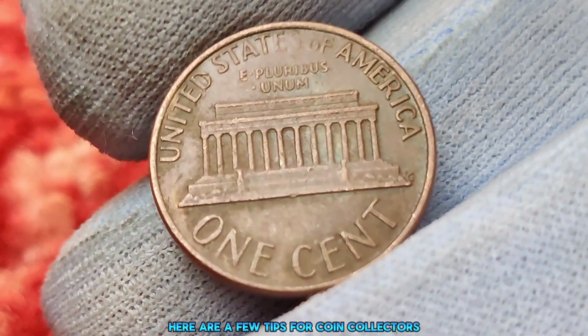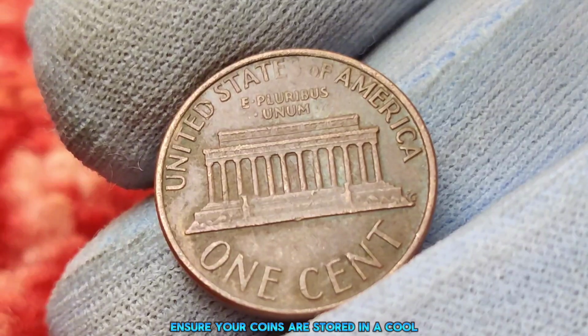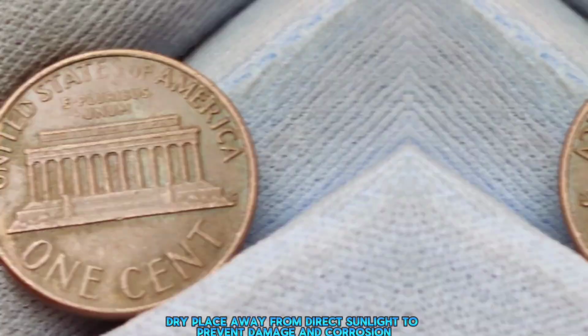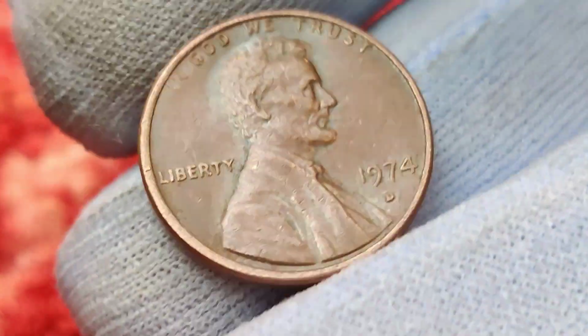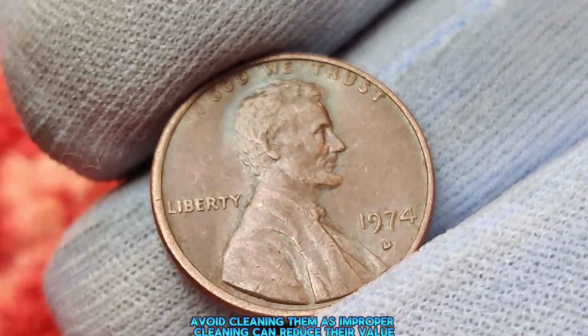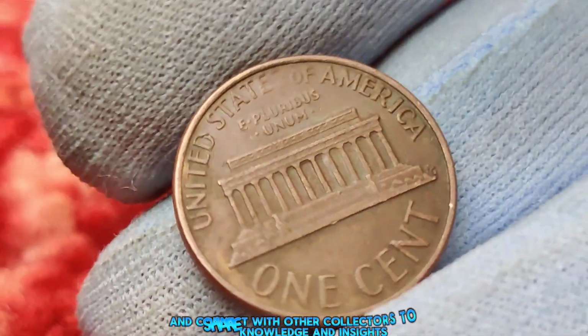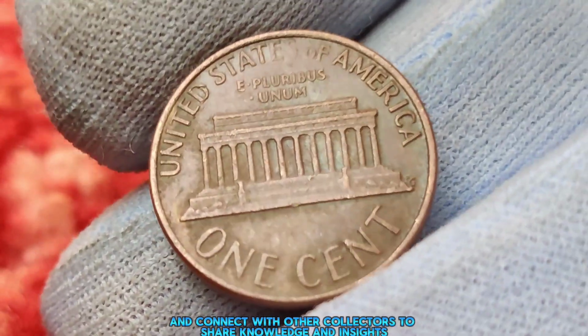Here are a few tips for coin collectors looking to enhance their collections. Ensure your coins are stored in a cool, dry place, away from direct sunlight to prevent damage and corrosion. Handle your coins with care. Avoid cleaning them, as improper cleaning can reduce their value. Stay informed about market trends and values. Use reliable resources and connect with other collectors to share knowledge and insights.